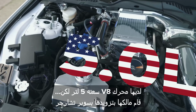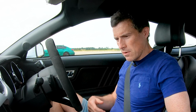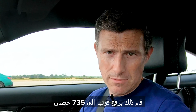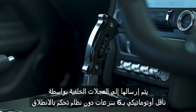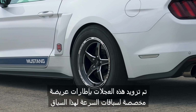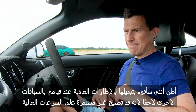It has a 5-litre V8, but the owner has put a supercharger on it, and that's increased the power. Parking mode is on. Okay, thanks for interrupting me. Anyway, it's increased power to 735 horsepower. It's also got 690 newton meters of torque. That is sent to the rear wheels via a 6-speed automatic gearbox with no launch control. I've got drag radials fitted for the drag race. When I do the other races later, I think I'll switch onto the normal tyres just because they could get a bit sketchy at higher speeds. That should help with the launch.